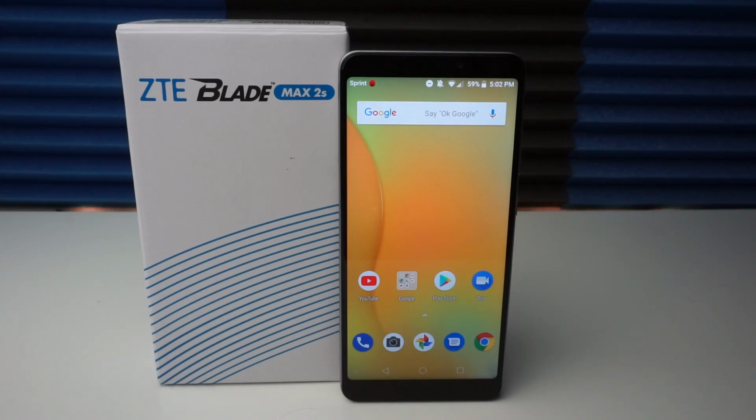Alright guys, so the first reason, and I think the number one reason why you should pick up a phone, is it works good with your carrier. So with the Max 2S, you have one of the only unlocked phones that works on Sprint straight out of the box. This is GSM and CDMA certified, so it's going to work on Sprint, Boost Mobile, Metro by T-Mobile, and Cricket Wireless. There are many more carriers you can use this with, but those are just some to note. So really awesome stuff right there.